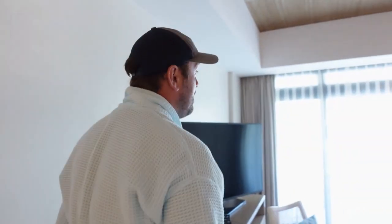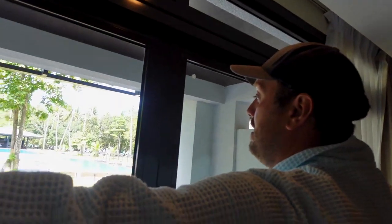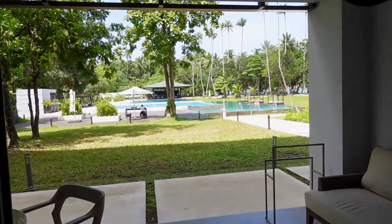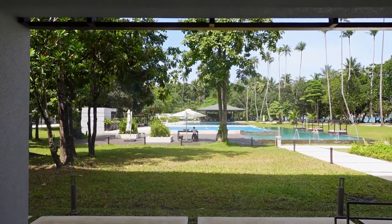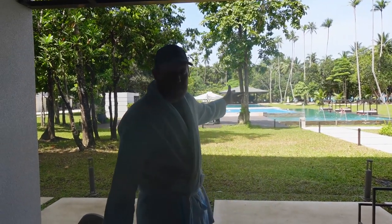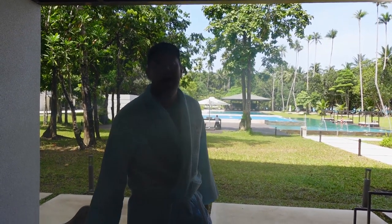And then, okay, let's open this up. The best part, voila! We've got a lovely, oh, how do I open this? Oh, that. Got this great little private patio area. And then looking out over to the pool, and I also see the ocean, which looks amazing.